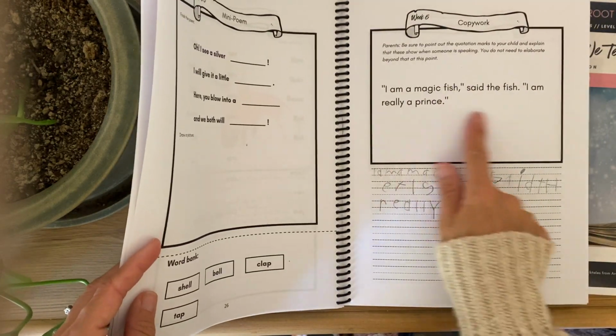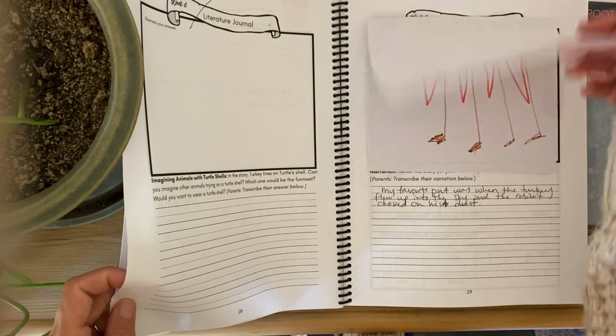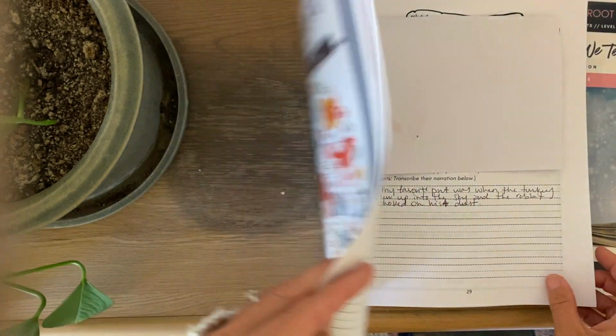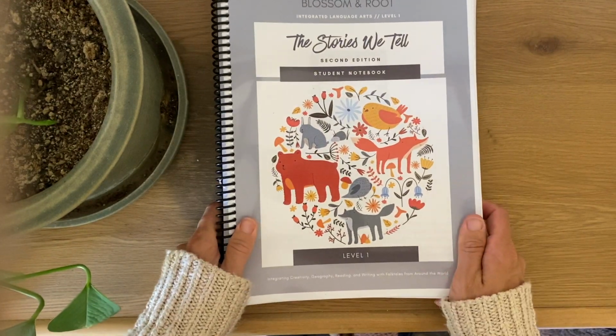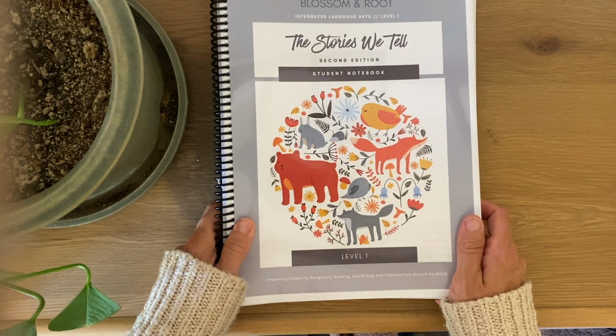I guess my issue, if I had an issue with this at all, is that I feel like forced narration seems a little inauthentic, you know what I mean? Like, just being asked what something is about right after you read it. There's something about it I don't totally love.